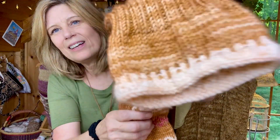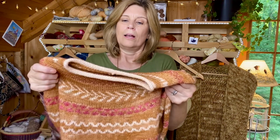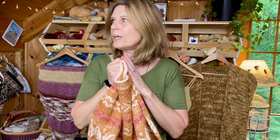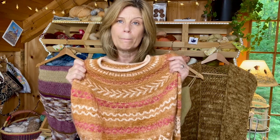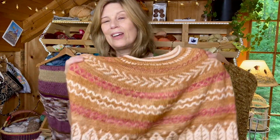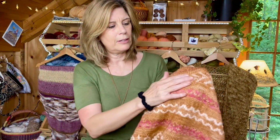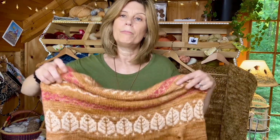I really love the way the sleeves came out. There's just something so, I don't know, fairy tale-ish about them that I love. And I've got to tell you, this is only my, I want to say, second colorwork knitting that I've ever done. I've tried other things and I just haven't succeeded, so I was pretty proud of myself when this came out good. At first when I did it, all of this yoke was sort of ripply, but it blocked out beautifully.